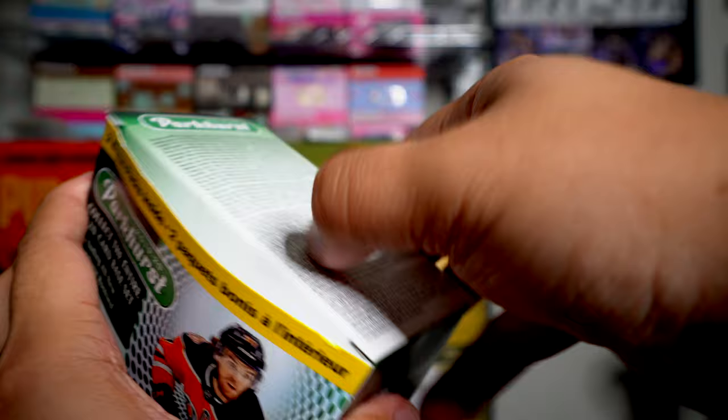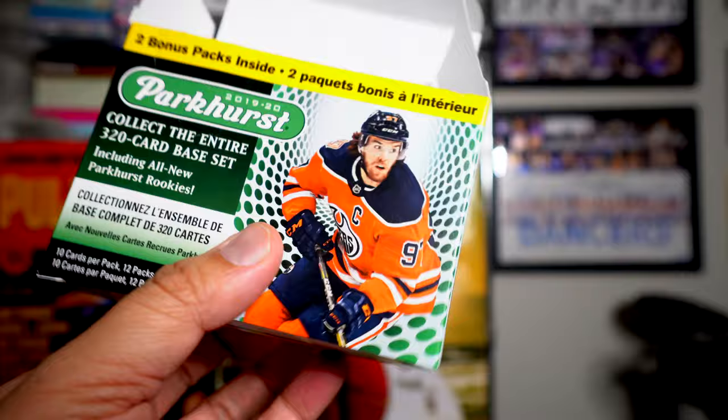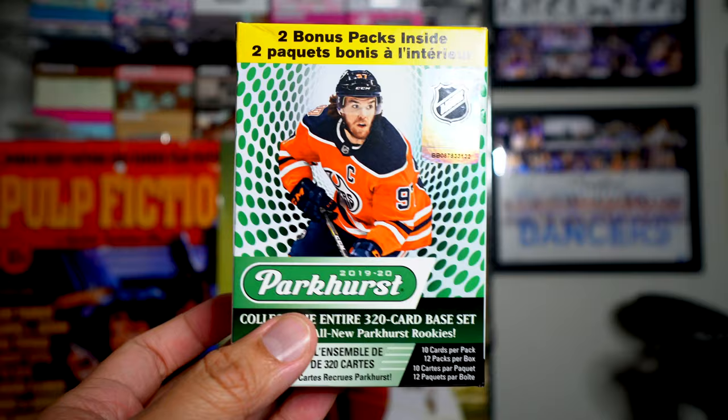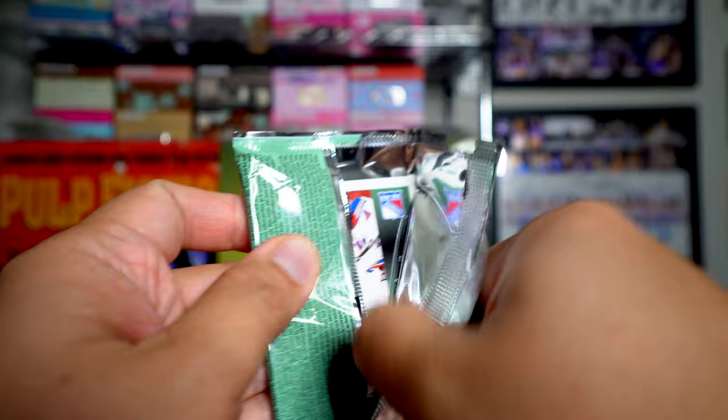Look at that, a full blaster box. This is 12 packs with 10 cards per pack. So that's kind of nice. You get quite a bit of cards in this. It's a nice breaking experience. Here's what the pack looks like. Connor McDavid on the front. Let's go ahead and see what this set is all about.